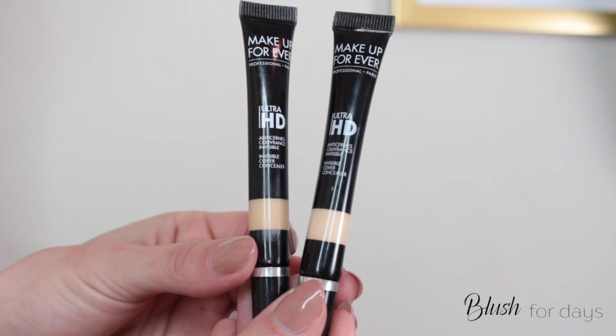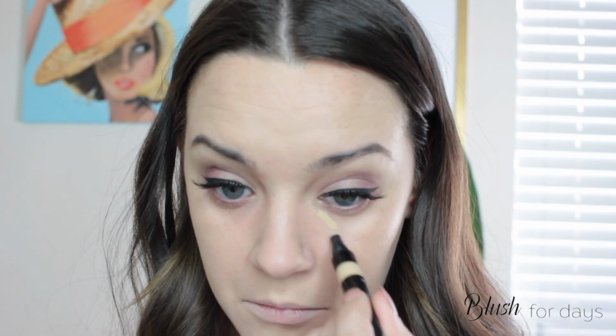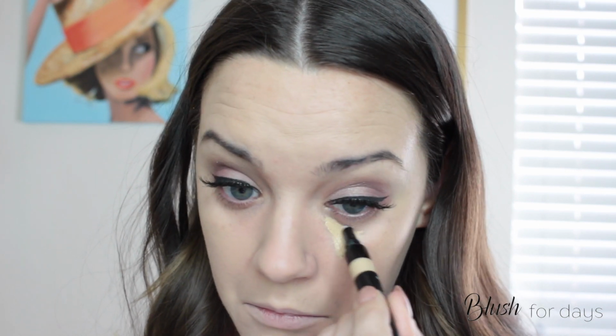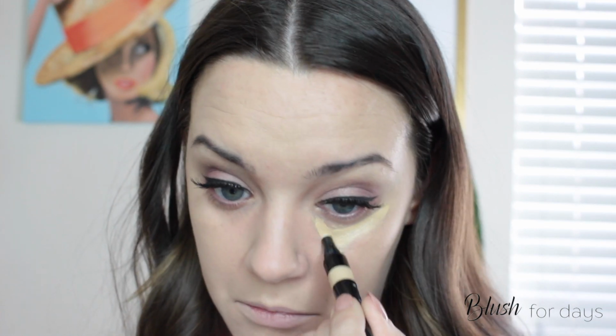And now I'm mixing these two Makeup Forever Ultra HD concealers. And again, this might not be a necessary step for you, but for me, one was too light and one was too dark, so they didn't have a middle shade. So mixing these two is what gave me my perfect color.